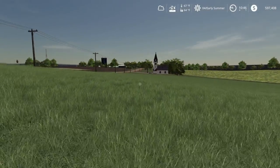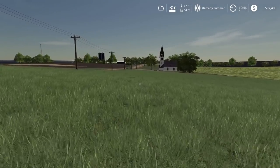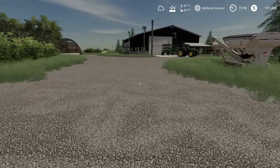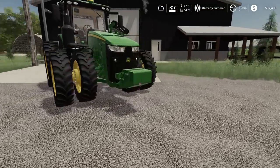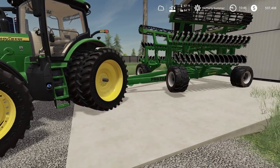Oh man, I always have to be running. I need to find a better way to get back and forth from my place. All right, we made it back here. Man, at least I'm getting myself into shape. Man, that's a good looking tractor.